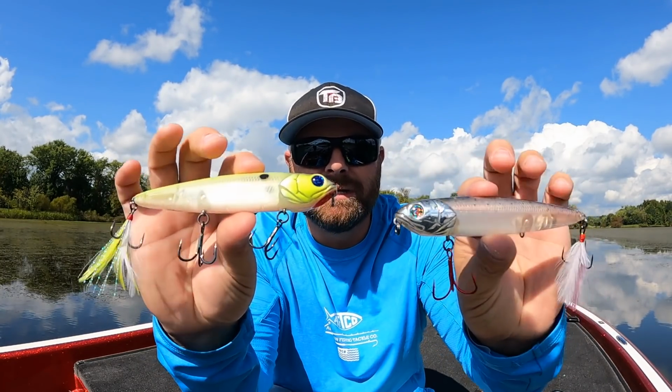You know, I've talked about it in recent videos. That walking bait just has that real side-to-side action, just has so much more drawing power for me in open water than a Whopper Plopper or a buzzbait. I typically don't throw those out there. It's either going to be a popper or some kind of walking bait.